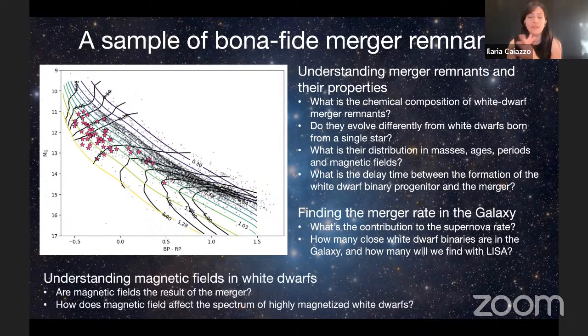And then, of course, one question that I'm very interested in is the origin of magnetic white dwarfs. And so if these are mergers, how do they differ from the ones that we found in clusters, for example? And what does this tell us about how magnetic fields are generated in white dwarfs?